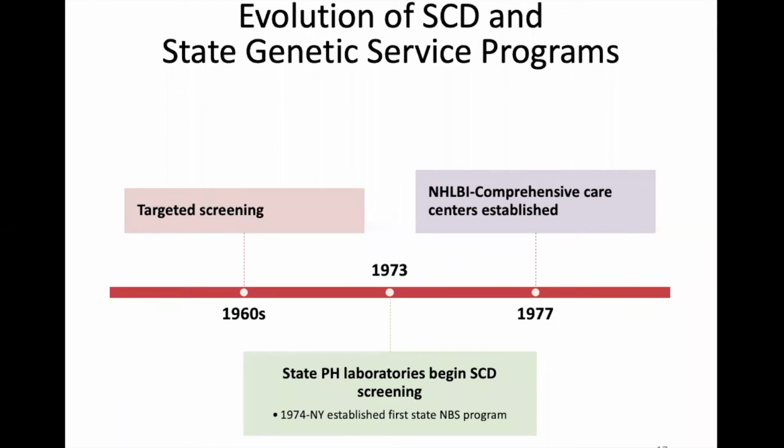But it was almost 3 decades later, in 1971, that the president at that time, Nixon, included sickle cell disease in his health message to Congress, paving the way in 1972 for the National Sickle Cell Anemia Control Act. And it brought a unique focus to sickle cell disease and money for research. And of course, at this time, there were some early state newborn screening programs that had begun. But by 1983, only 3 states screened universally, not targeted, but universally for sickle cell disease. And this was Texas, New York, and Colorado.